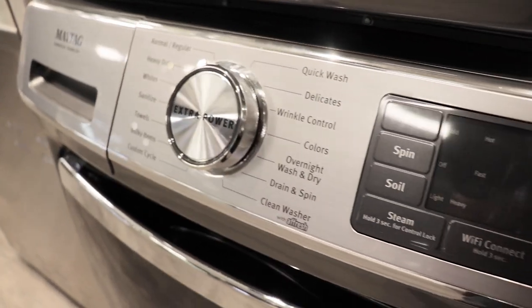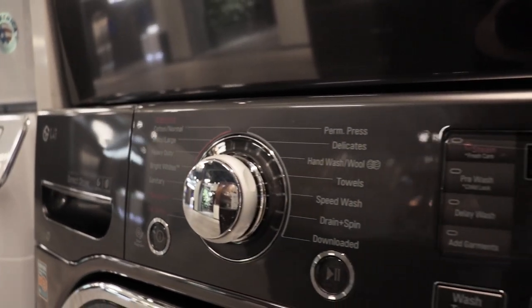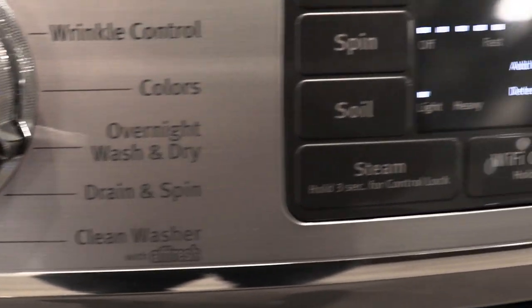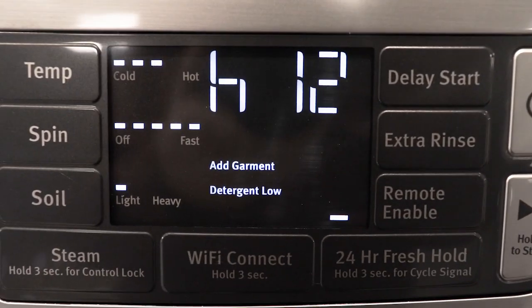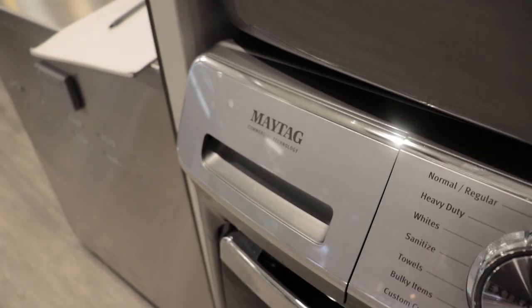So which machine should you buy? Both washers are excellent options. You have similar features, capacities, and cycles. Depth is often an issue, especially when replacing a top load machine. Maytag has more intriguing cycles like fresh hold and the overnight cycle. The dispenser is great because people tend to overdo their detergents, eventually breaking their machines.